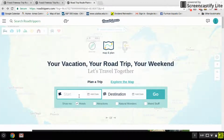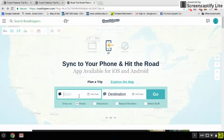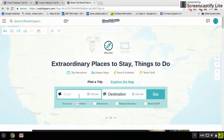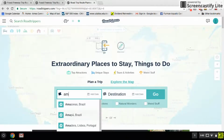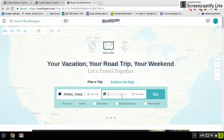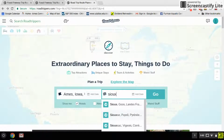All right, everyone. So after we have our hotel locations sort of picked out, even though we haven't booked the rooms yet, the next place I go to is a website called roadtrippers.com. You can see it up at the top there. It's a great website for routing and planning your trip. So we're going to start with our starting town, Ames, Iowa. And we're going to put our first destination in here, which is the first potential overnight town, Sioux City.